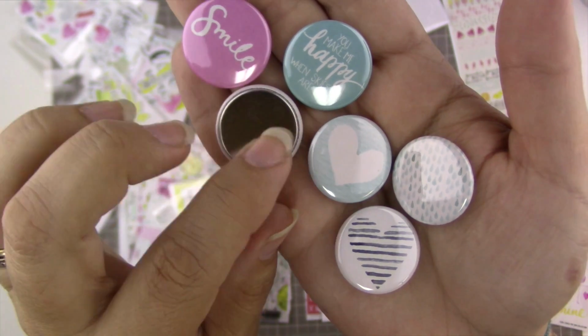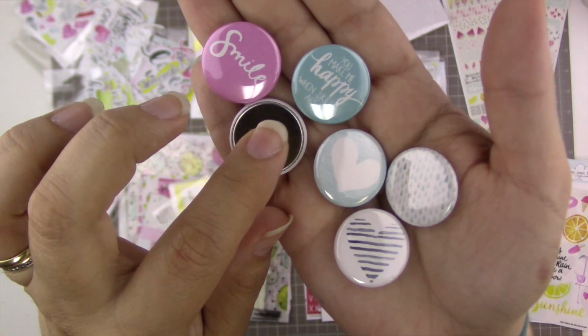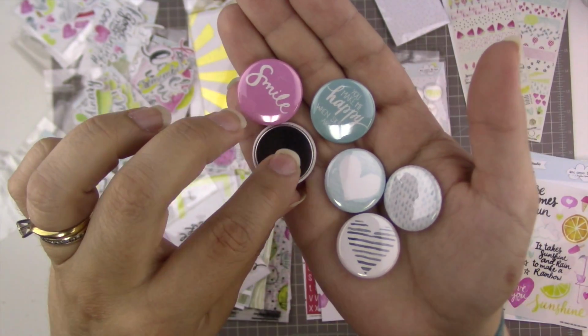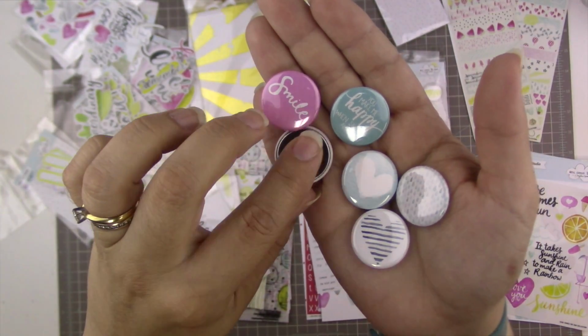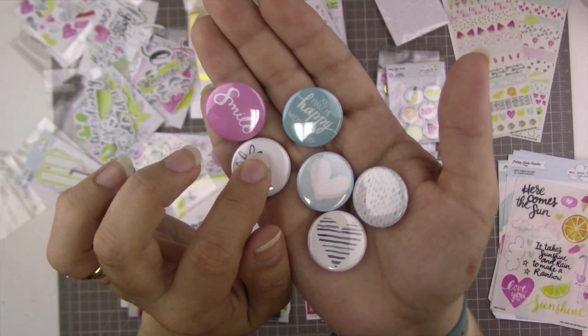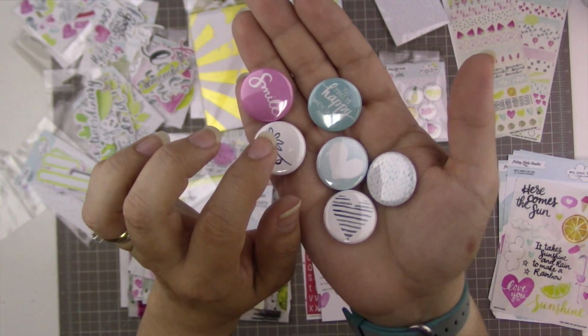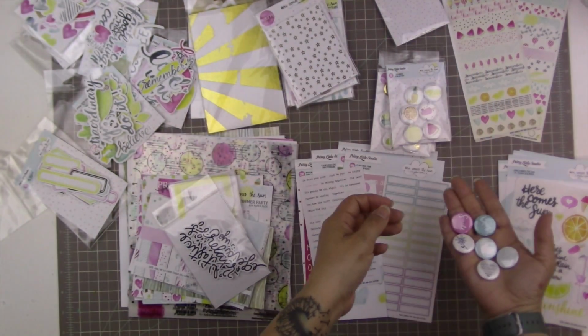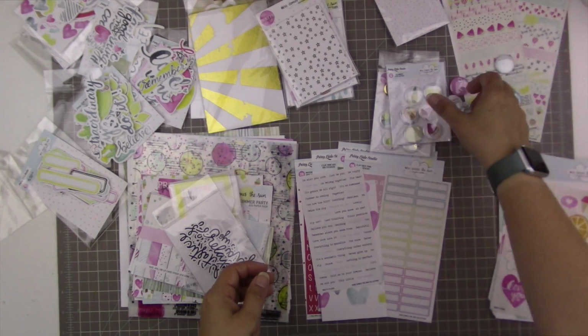They are the flat-backed ones, which means you don't have to use a piece of foam adhesive to stick it to your page. You can just put some of your regular dry adhesive, or a little bit of liquid adhesive would hold it down too. Tombow Mono Multi would do well with this, but I typically just use my ATG for this, or whatever tape runner I'm using at the time.